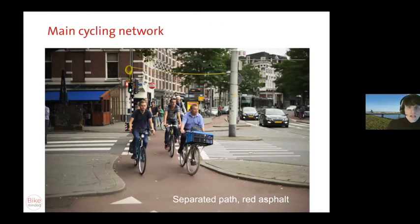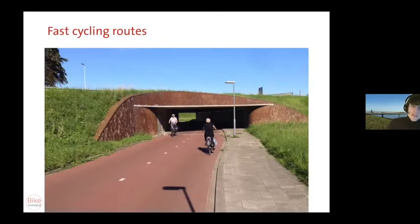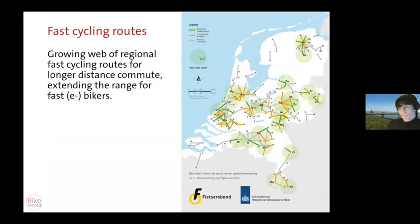And then we have a main cycling network of 37,000 kilometers, which is like 28,000 miles of dedicated separated bike paths in the Netherlands, connecting all main destinations through cities and also regional ones. On top of that, we have these fast cycling routes, as Chris also already pointed out in his introduction. These are being built at the moment, and that's the latest development to form an alternative for a commute. On congested corridors, we build these regional connectors to make it attractive for cyclists.